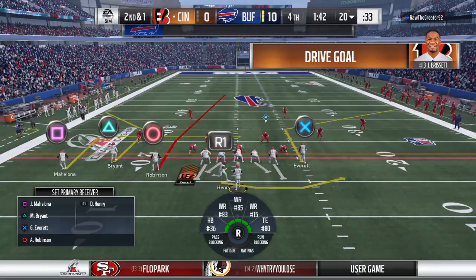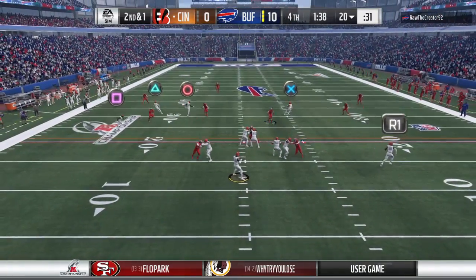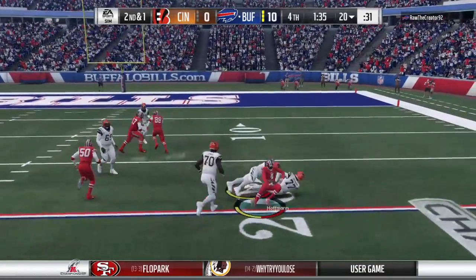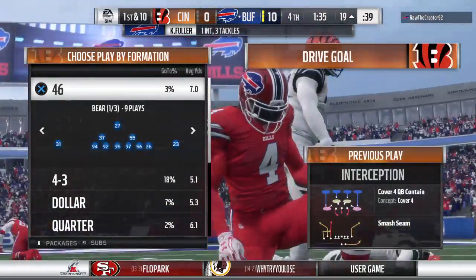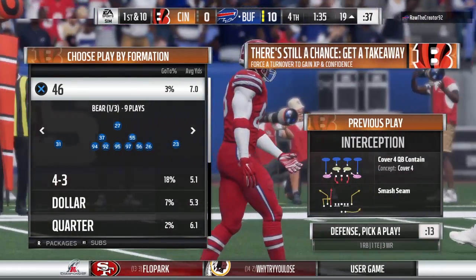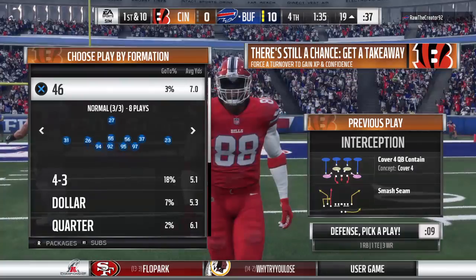Now the Bengals urging everybody to get back to the line of scrimmage. Brissett. And this is intercepted, and that should do it. Picked off by Kyle Fuller. So they will set up shop with excellent field position in the red zone at the 19-yard line. That interception sets them up beautifully already in the red zone.